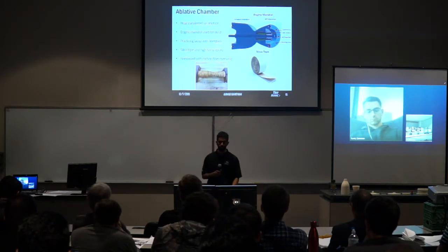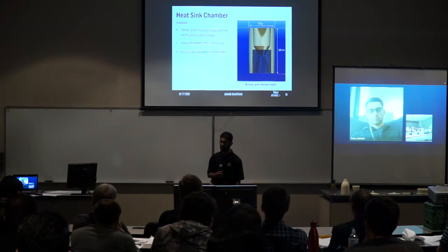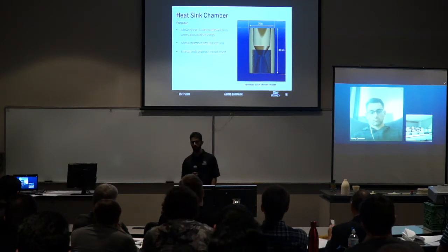film binder. Moving to the heatsink. The heatsink will be our second method of cooling in the chamber.